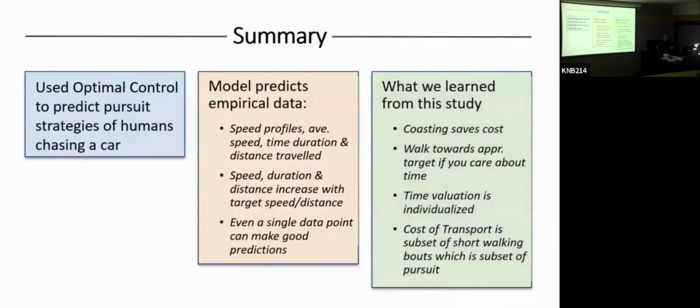We learned something about this sort of coasting phenomenon, right? You can come to a stop right before you're about to intercept. The example I always think of is if you're in the grocery store pushing the cart around and you want to stop at that point in the aisle, you just give the cart a little nudge and it coasts to a stop where you're going to, right?